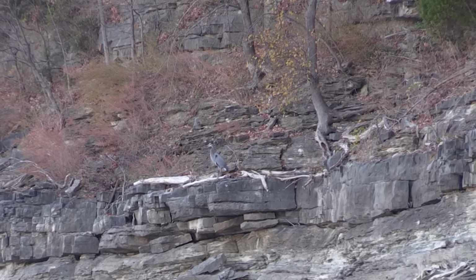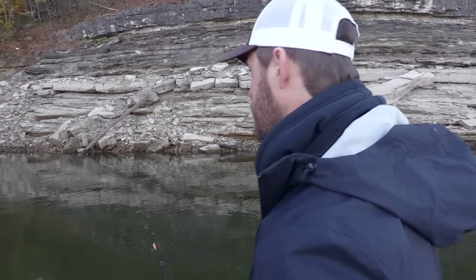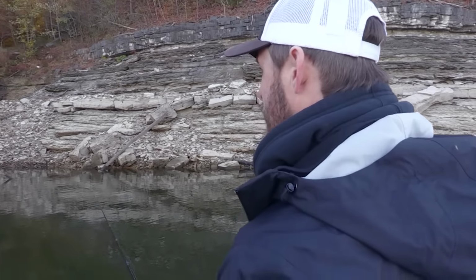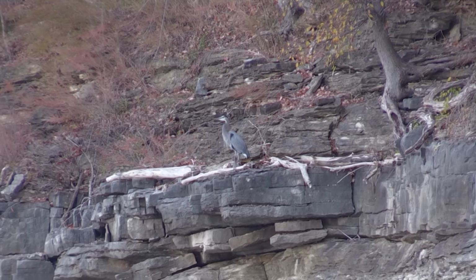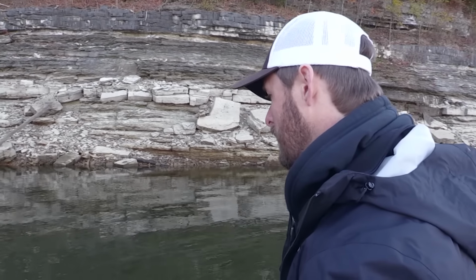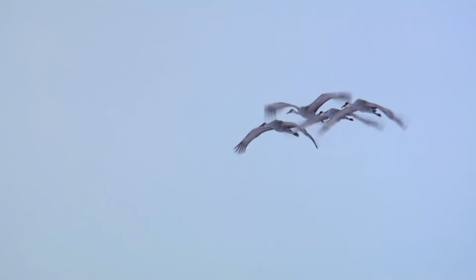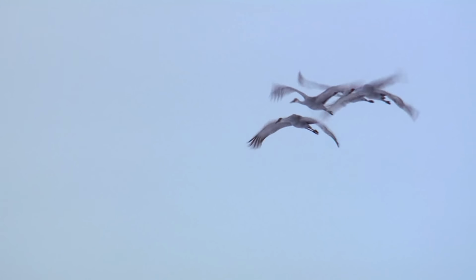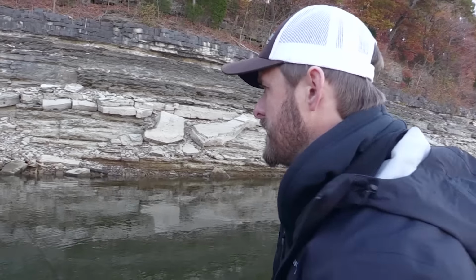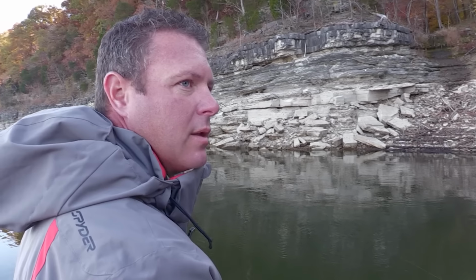Hey Geoff, there's a blue heron sitting up here, you see that? You know, we talked about some of the wildlife that we're going to see today. Great blue herons are definitely no stranger to the fishermen. Anybody that's fished before, it really doesn't matter if you're fishing a lake like we're on or even a farm pond or a creek, you've probably seen a great blue heron. Similar in appearance, where we are in the state is a really good area to see sandhill cranes. Barren offers some opportunities for watchable wildlife to come down and see sandhill cranes.